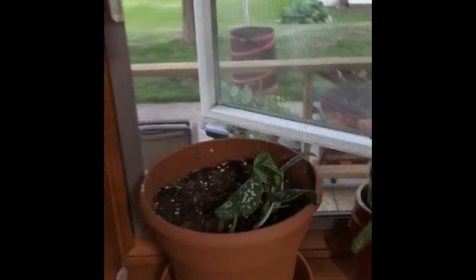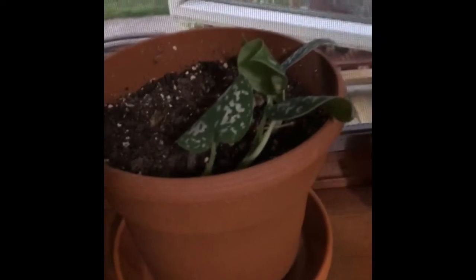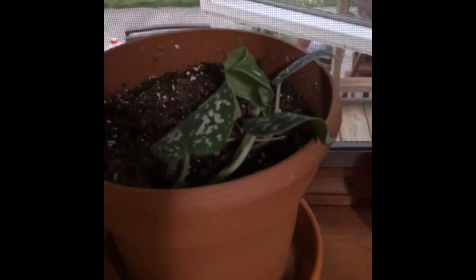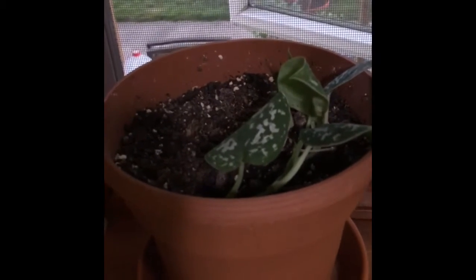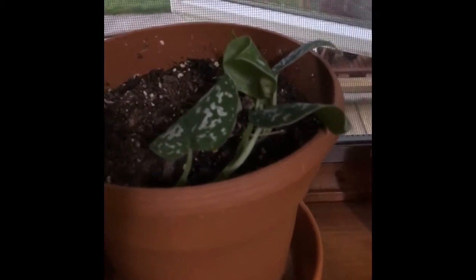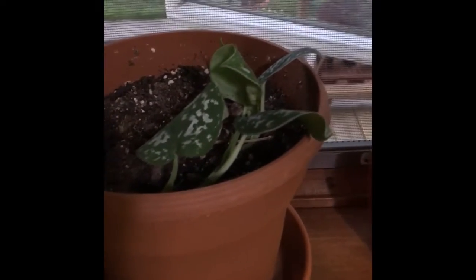So here's a satin pothos. I got this off of Etsy, and it lost so many leaves, so I'm babying it, giving it what it needs. So hopefully it survives. I would like to get it a friend to put in the pots. I think that they grow better when they have friends.